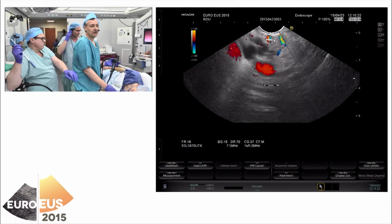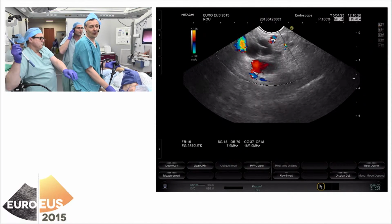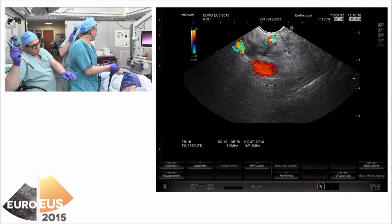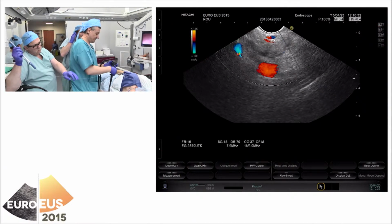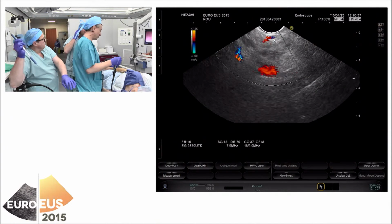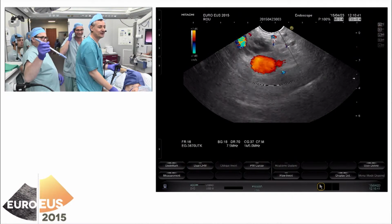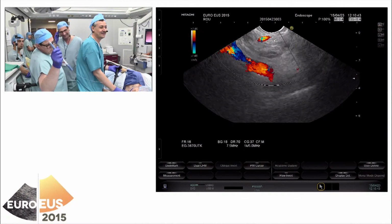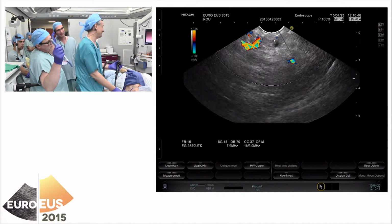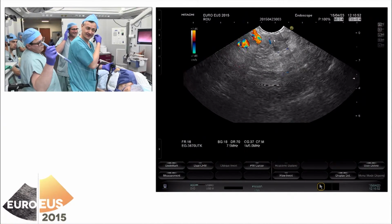That's why we didn't take a Procore or a 19 gauge. So you want CEA in the cyst and not in the blood. You don't want CEA from the blood, so you avoid vessels. Exactly. I would stick to a 25 gauge needle because it's a bit safer for the patient.